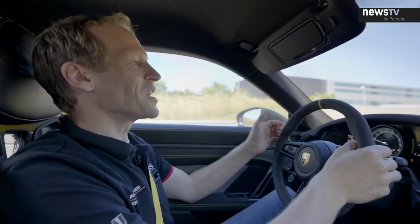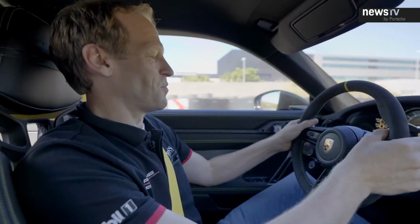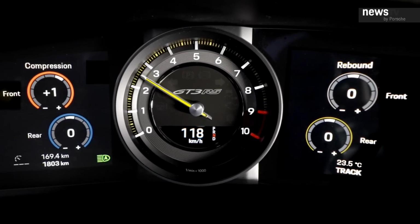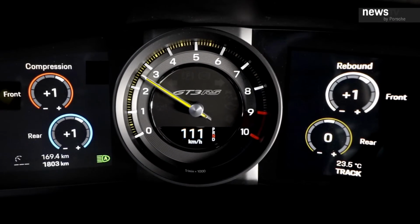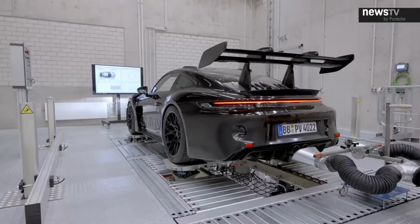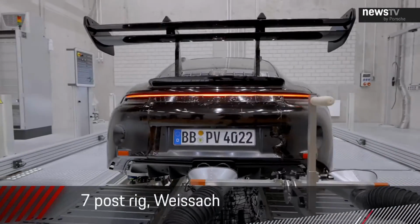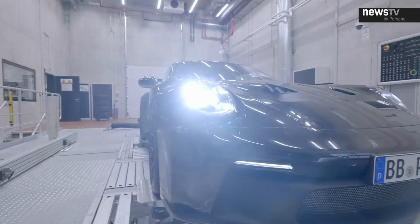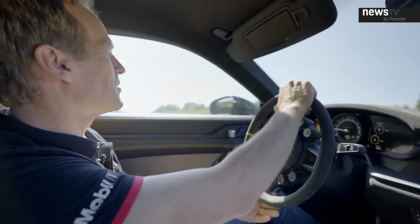So usually to change the damper settings you need a mechanic, but with our new steering wheel it's just a press of a button and you can adjust compression and rebound, front and rear axle, while driving. And it's a really big tool for a driver. You can adjust the car perfectly to any racetrack or tire conditions.